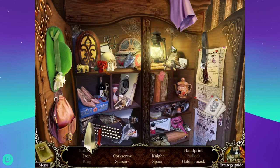They are different, but they are both cool. Iron. Corkscrew and scissors. And knight and a spoon. There's a spoon. And a flashlight. We probably could use a flashlight. There's a corkscrew. That's typewriter tape. Oh, a knight. That's not what I was thinking of looking for. There's the scissors. Oh, there's a golden mask.